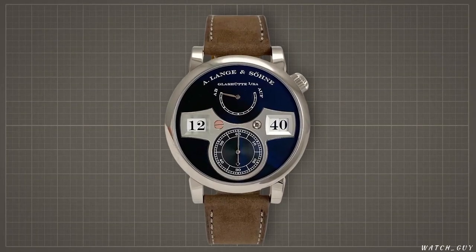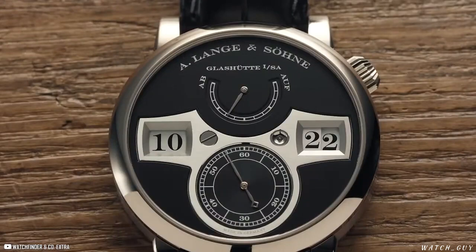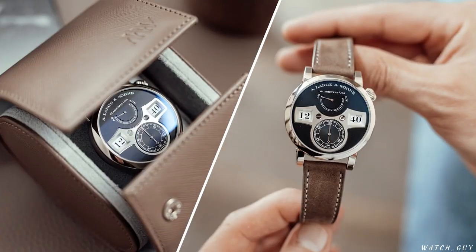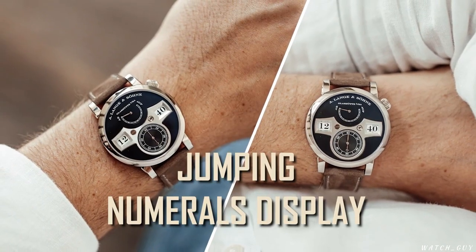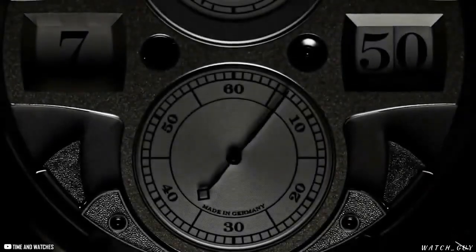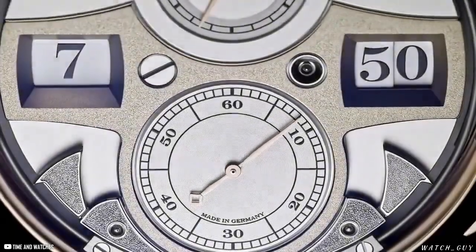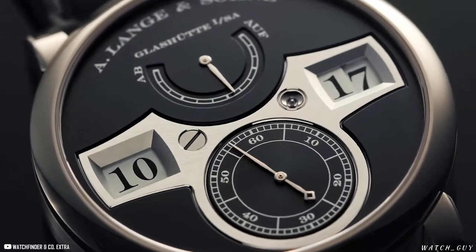Number 4. A. Lange & Söhne Zeitwerk, reference number 140.029. Moving on to the watch where the numbers don't just tick, they jump. The timepiece boasts a double power reserve of 72 hours. But let's get to the heart of the matter, those wonderfully weird dial numbers. The Zeitwerk performs a show on your wrist. With 3 jumping numeral displays, it showcases hours and minutes from left to right in large, easy-to-read numerals.